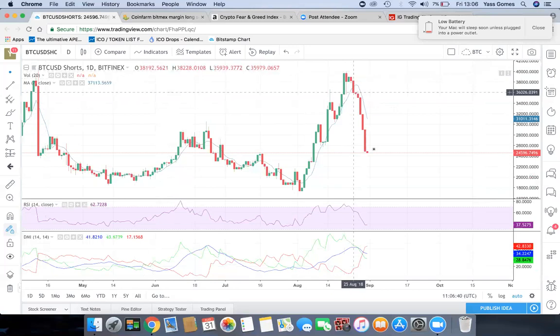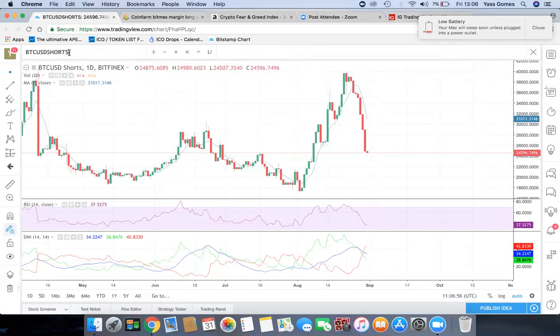So the fact that we have broken down in shorts means that there are less people who believe that the market is going to go down in the short term, and probably this volume are out of this market, and a portion have bought into the longs. So essentially, it's a nice indication for us that the market is going to be headed upward in the short term.